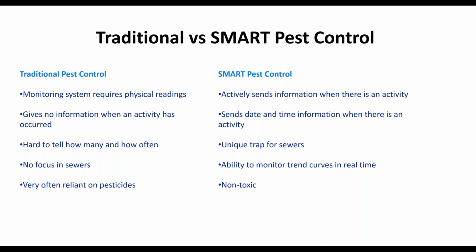Another portion is that it's hard to tell how many and how often. We always know that there's feeding on a bait station, but we never know, was it one rat that fed 20 times or was it 20 rats that fed once? We can tell this as each activity data point is sent to us in increments of time.